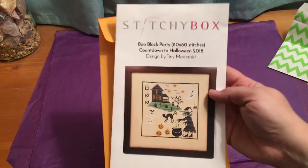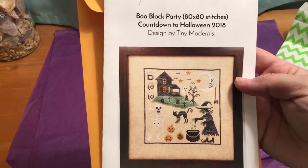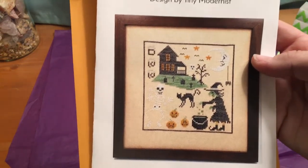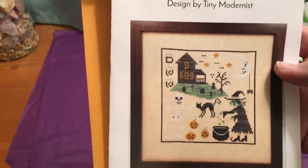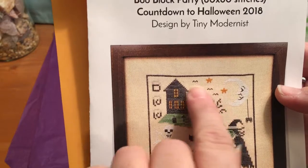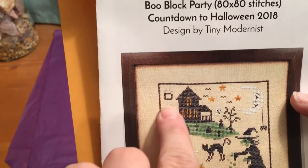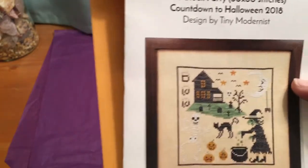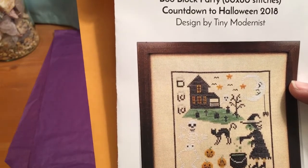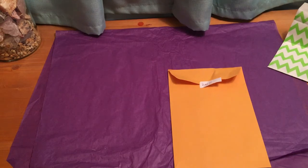We have Stitchybox Boo Block Party Countdown to Halloween by the Tiny Modernist. You have a witch with her cauldron, some pumpkins, those are really cute. Skeleton. Oh, this kind of matches the pattern in that backing fabric. And I think it says Boo over here. The gray that they gave us. This might be that fabric too. I wonder if it's enough to do both of those projects. It's 80 by 80. Not everything's on the inside. Hold on.